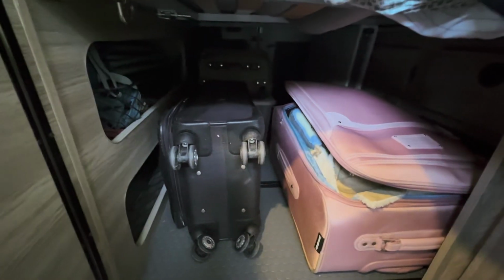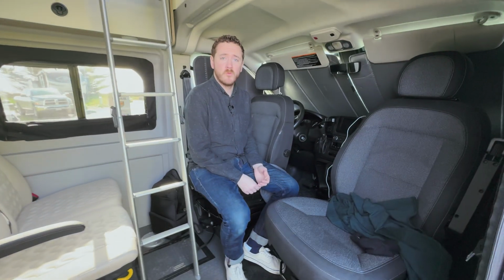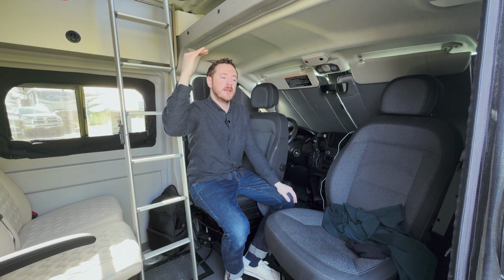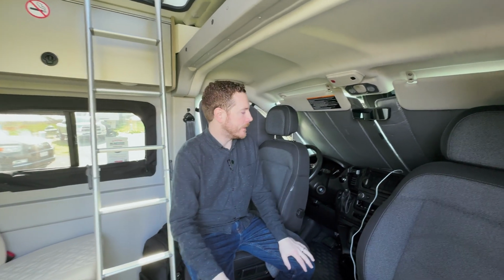It's been very comfortable. Then we have some extra storage, lots of storage under here, where all the extra folding chairs and folding table that you can bring out are kept. It's been really easy to drive. Obviously, you're a little bigger. I think the clearance is 11 feet, and it's about 20 feet long. You just got to be a little wary of that, but honestly, super easy to drive. If you've ever driven a big SUV or anything, you're good.